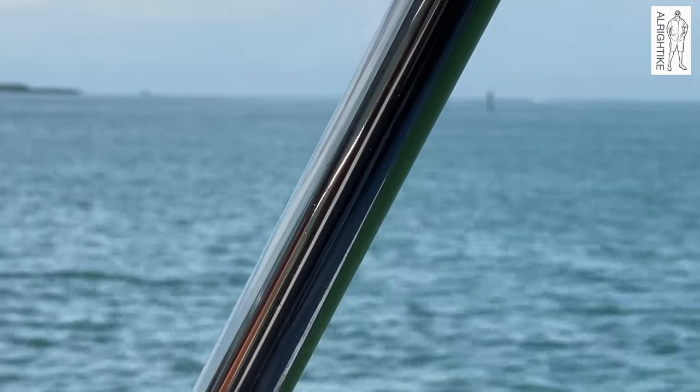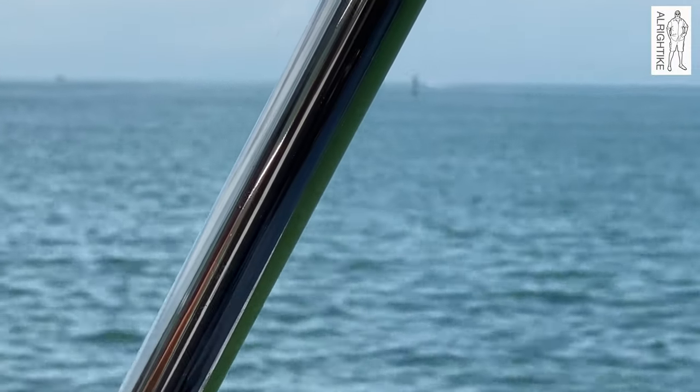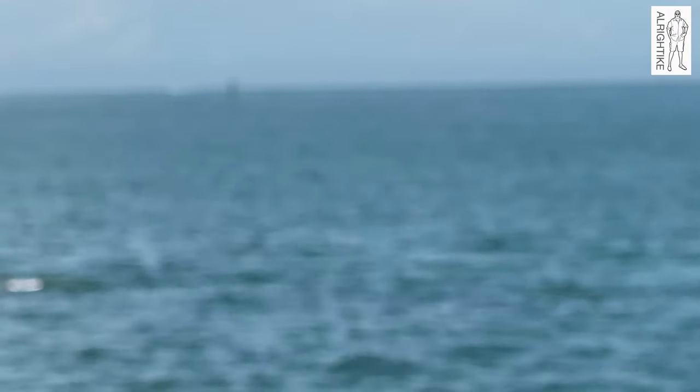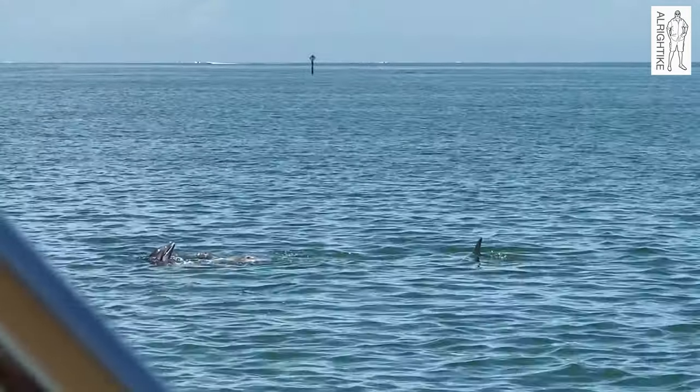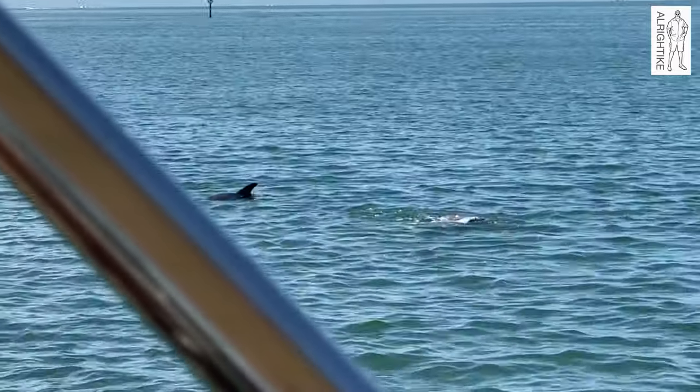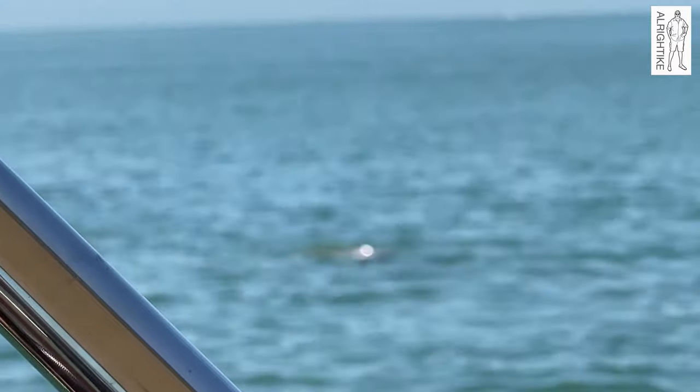So believe it or not, each of these dolphins can be identified by their dorsal fins, that fin on their back. They each have their unique nicks, notches, sizes, shapes, sort of like fingerprints. In fact, the Clearwater Marine Aquarium has a research group that comes out here quite frequently to study these mammals. They photograph and document this fin each time.